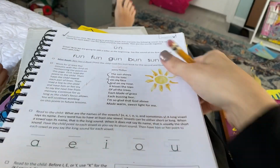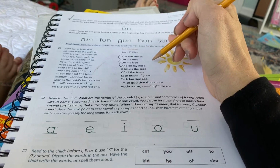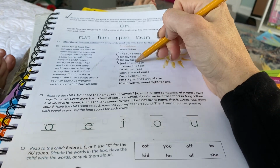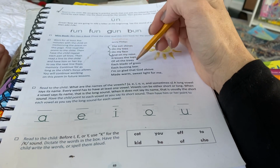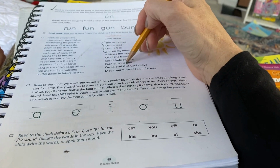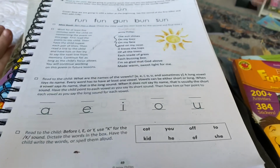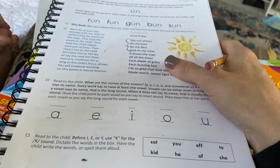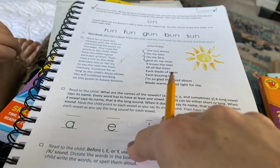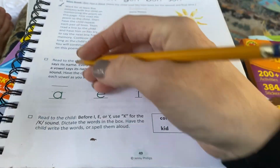All right, so this is the poem that she's working through. Since we just started today, she'll just memorize this section, and then tomorrow we'll work on the rest of it. It kisses the tops of all the trees, each blade of grass, each buzzing bee. I'm so glad that God above made warm, sweet light for me. And then she will be able to recite all of that and perform that for someone, probably her daddy, right? No. All right, I will do it for my teacher, but not my dad. Yes, you will.